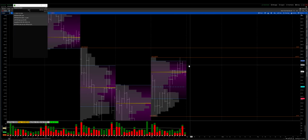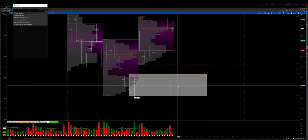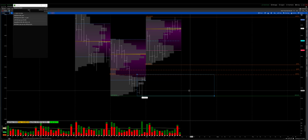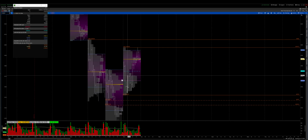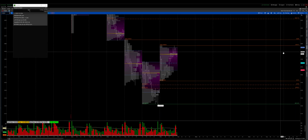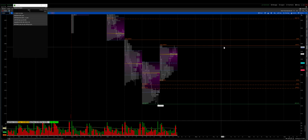41.9750 is going to be the high of day, and that is all she wrote. So we end up with value overlapping the higher and a choppy day to the upside. So if we open up inside of this range tomorrow, just expect a whole lot of chop between 4,200 and 4,150. All right, that's basically it.